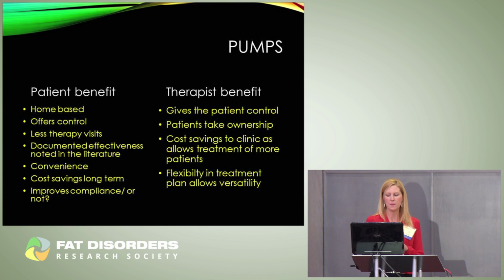There are many benefits to using a pump in your home program. In terms of patient benefit, it offers more home-based therapy. It offers you more control. You can use it when you have time, fit it into your daily routine. It can result in fewer visits to see the therapist, which we know could be a cost savings as well. We know that there's documented effectiveness in the literature for the use of pumps in terms of volume reduction. It's convenient. In the long term, it could actually save you money, and it can improve your compliance with your home program if you use it.